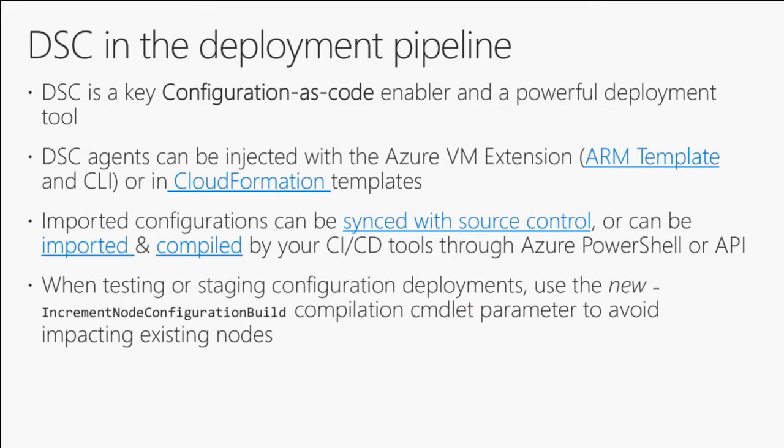In that vein, we have a new feature I'm going to talk about in a minute. But there's one aspect of this that helps you with some flexibility. Previously, when you would do a compilation of a configuration in Automation DSC, that compiled configuration, what we call a node configuration, would be immediately available to all nodes that it was assigned to. Sometimes this isn't actually what we want. We should probably do some testing before that goes out to all the nodes.